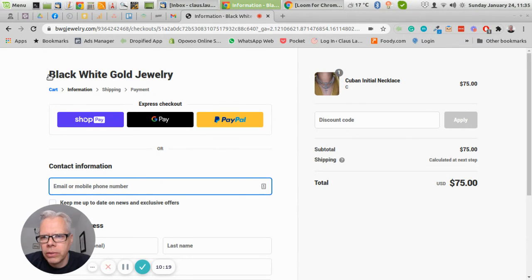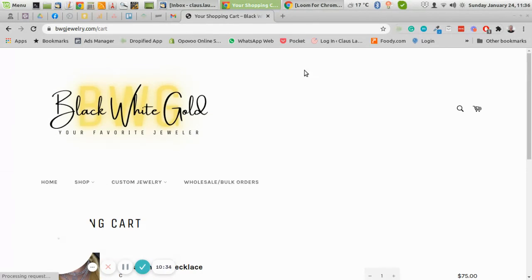I would replace this here with a proper logo and make it just a little bit nicer. It's all about building trust. If people pull out their credit card, they want to be 100% confident that they are dealing with a trustworthy business. And I think there is a lot of things that can be improved here.